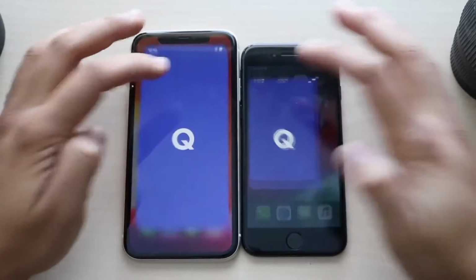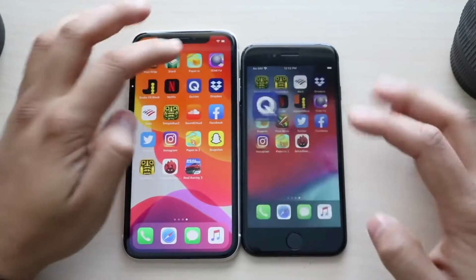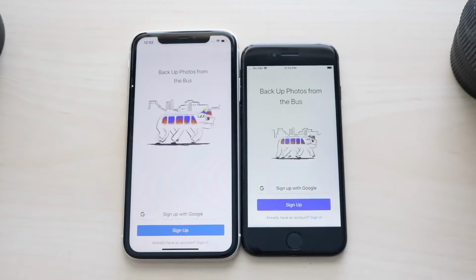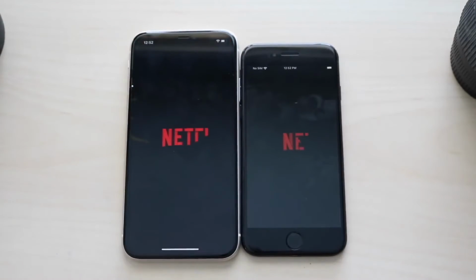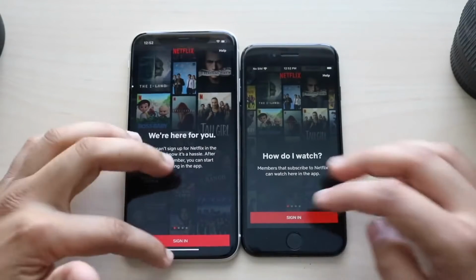Quizlet, 3, 2, 1. Yeah, the iPhone 11 was faster. Dropbox, 3, 2, 1. Yes, the iPhone 11 is faster, which we already kind of knew, but it's kind of weird. I'm expecting more of a difference. Netflix, 3, 2, 1. Again, the iPhone 11, the faster one.